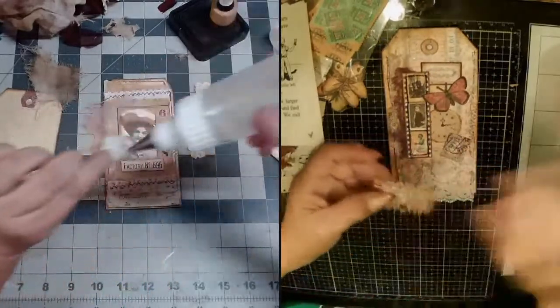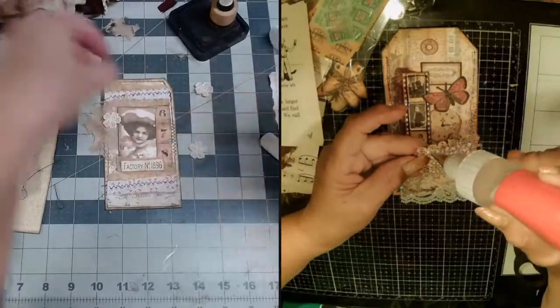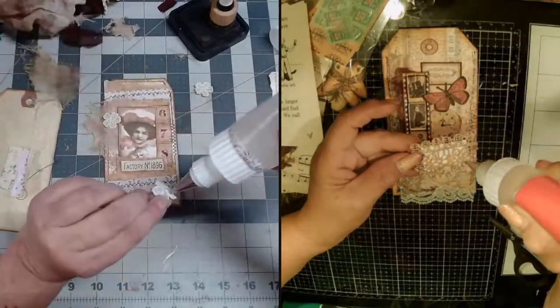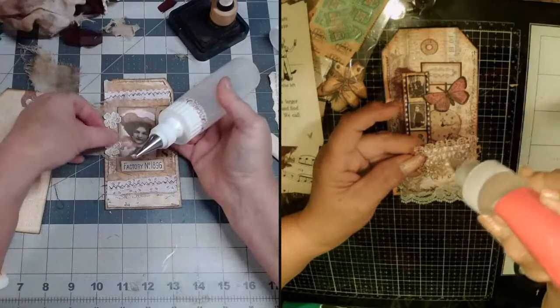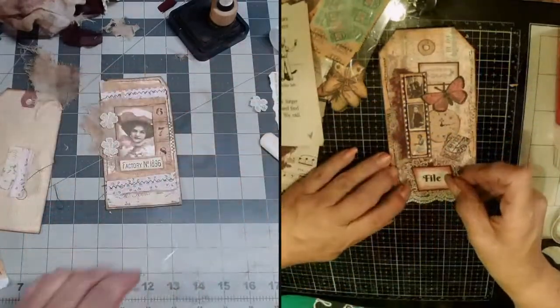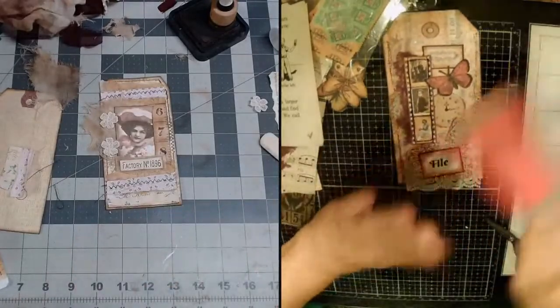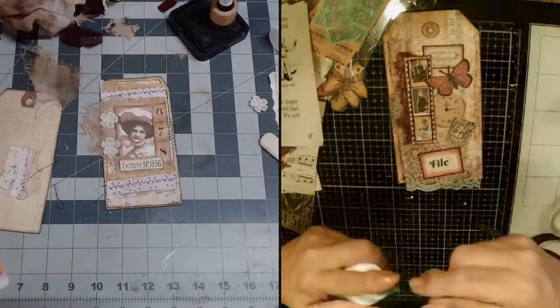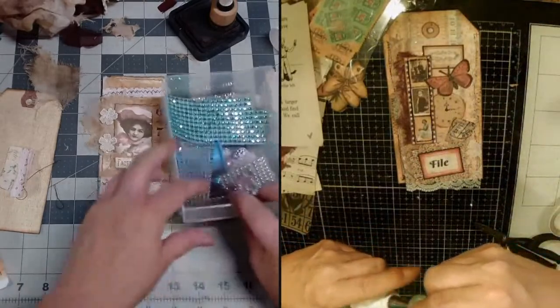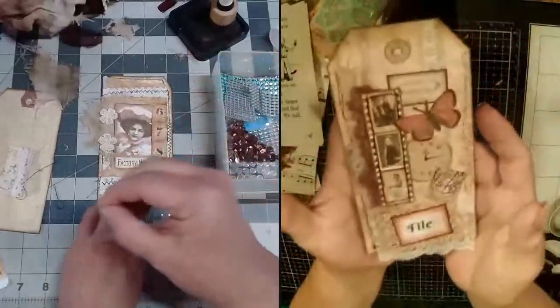Ooh, that's all stuck on me. So we shall do one here. And one here. Okay. Now she needs a pretty pink center. Okay. If I can find that. I like her, like her, like her. I got to do a topper. And she'll be finito.